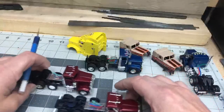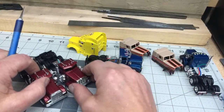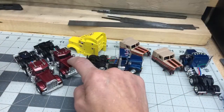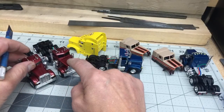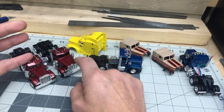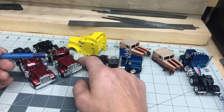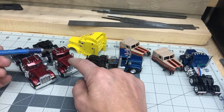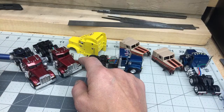So that is the maroon truck in its glory. This is version 1.0. This is version 2.0. I'm going to shoot on the tall side and say you're going to have $80 in parts to make this truck, and you'll probably have 40 or so to make this one over here. This one by far is easier than this one.